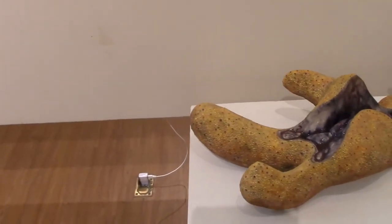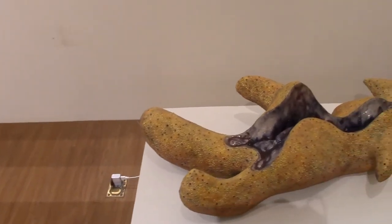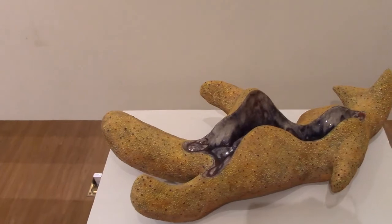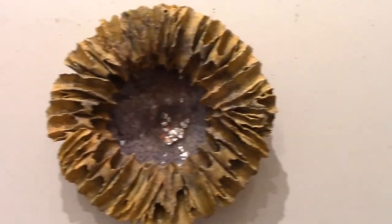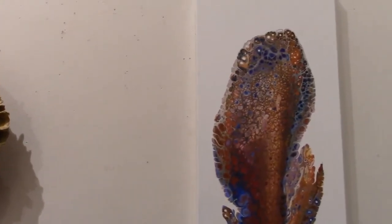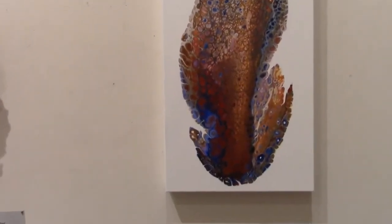Now then we have 2 pieces by James Leslie. The bottom piece is called Whaler's Cove, and the wall piece is called Ribbon Reef Pool. He does most of his work, it's very organic in nature. Here's another painting by Catherine Gribble entitled Untitled number 1, acrylic on canvas.